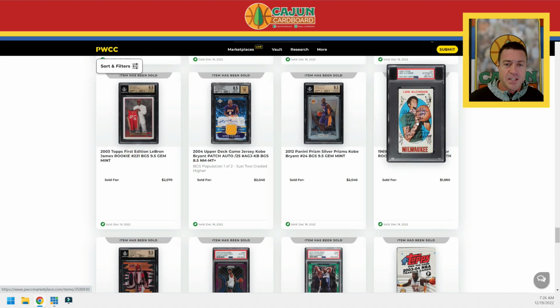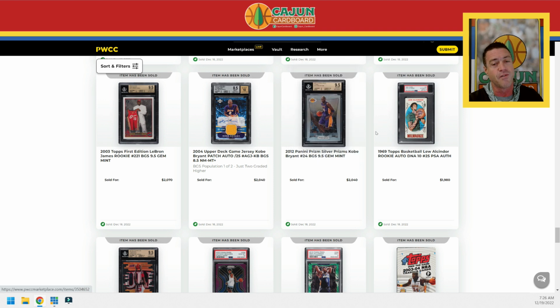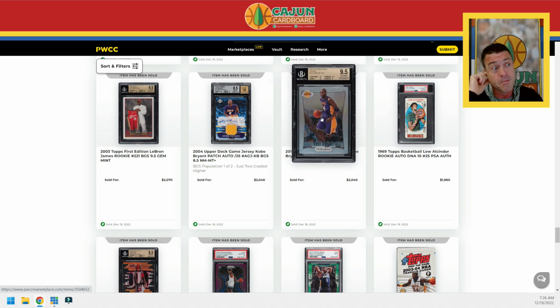Again, I don't collect vintage, I don't collect autographs, and I don't collect Kareem, the Captain. But I thought that was a cool card just to highlight. $1,980. There's some cool stuff like that that can be picked up in this down market.